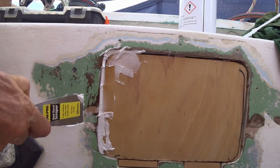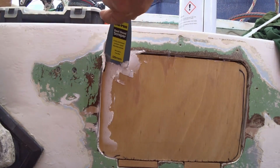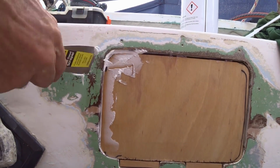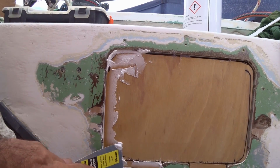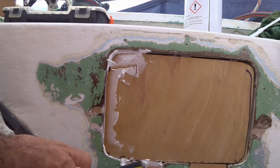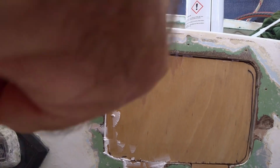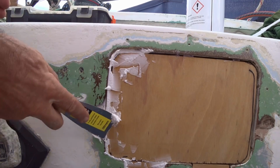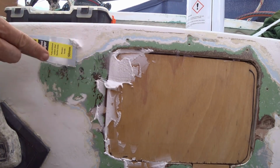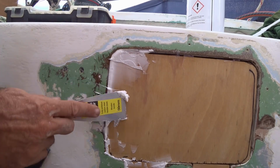So the main thing that we're trying to do here is really get into those gaps. This is not fairing, okay, this is just getting this filler right in the gaps between everything. And we are looking to get rid of that step, obviously, so the glass has something nice to go up, like a bit of a ramp. But this is not the fairing stage.